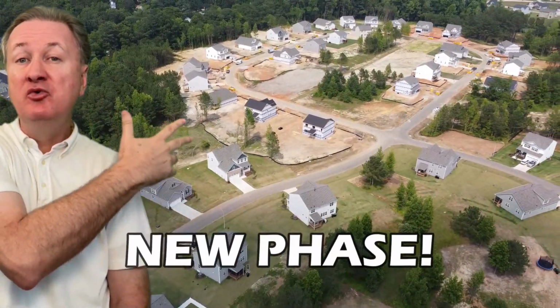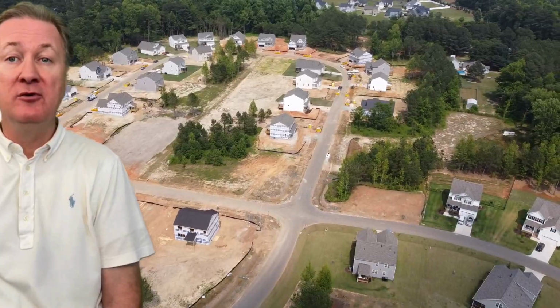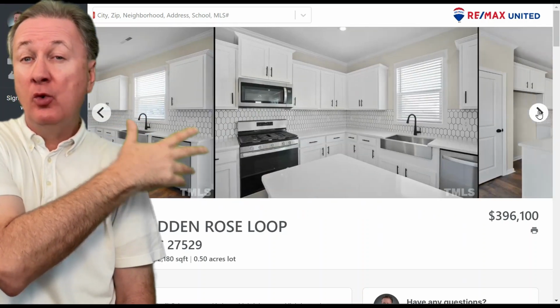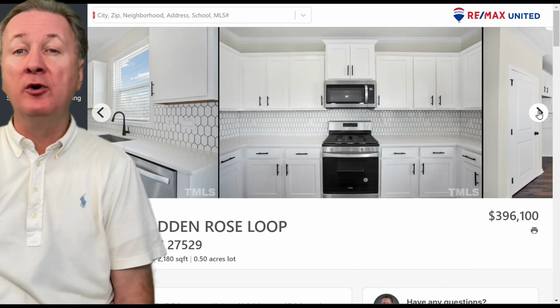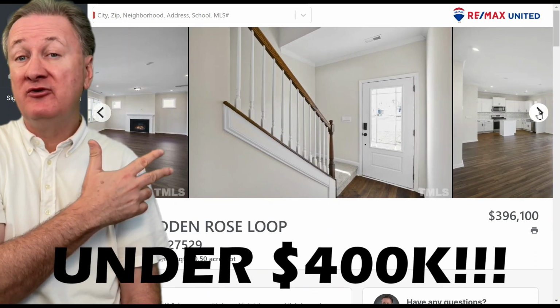Right here you can see the newest phase of the community that's currently under construction. Right now there are 7 move-in ready homes over here, one of which is this Annie plan. This home has a really nice kitchen with a really decent sized kitchen island. It has quartz countertops in all the kitchen areas and some gorgeous plank flooring. It's got an open kitchen that opens up to a nice sized family room. Guys, this home is priced under $400,000.